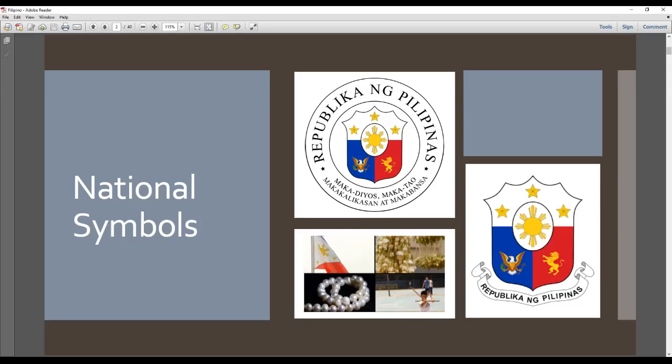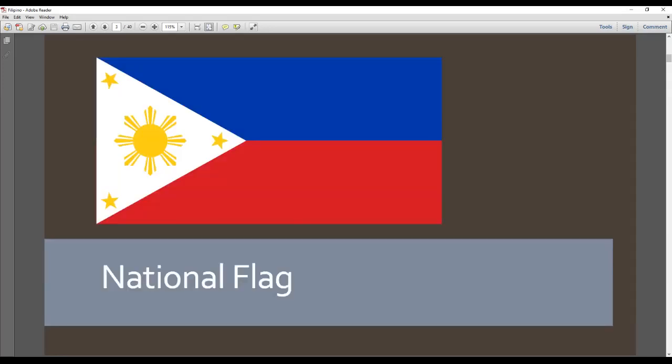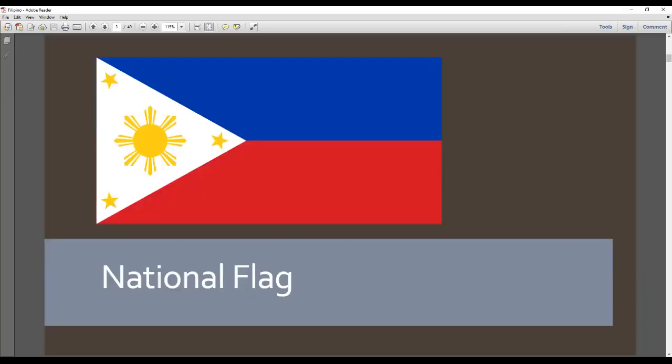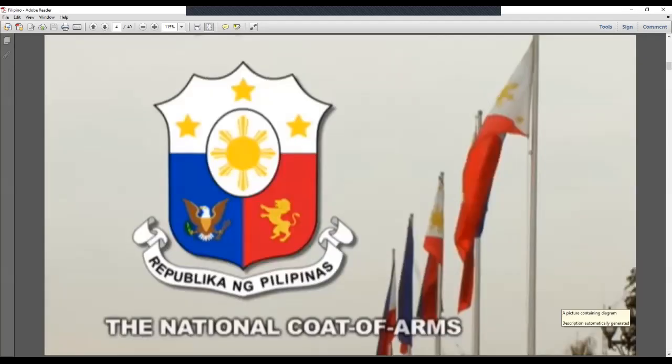So we'll take a look first at the 12 national symbols which are provided by law, three of which are the national flag, the national coat of arms, and the Great Seal. The national flag differentiates a certain nationality or country from other countries. We also have other national symbols like the national coat of arms, and in this case, aside from the three stars and a sun and the four different colors, we'll also see the text Republika ng Pilipinas, which means Philippine Republic, and two animals, a lion and an eagle.